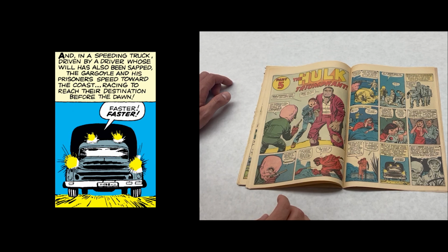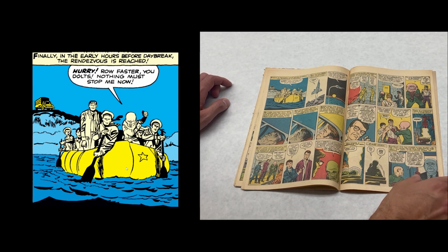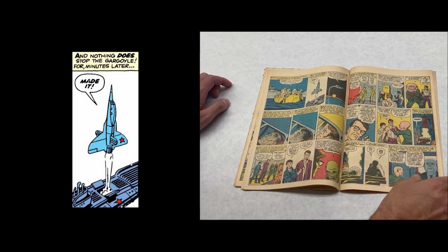And in a speeding truck driven by a driver whose will has also been sapped, the gargoyle and his prisoners speed toward the coast, racing to their destination before the dawn. Faster, faster! What a prize the Hulk will be. What a fantastic specimen for our scientists to study. If we could create an army of such powerful creatures, we could rule the earth. Finally, in the early hours before daybreak, the rendezvous is reached. Hurry, row faster, you dolts. Nothing must stop me now. And nothing does stop the gargoyle. For minutes later, made it.